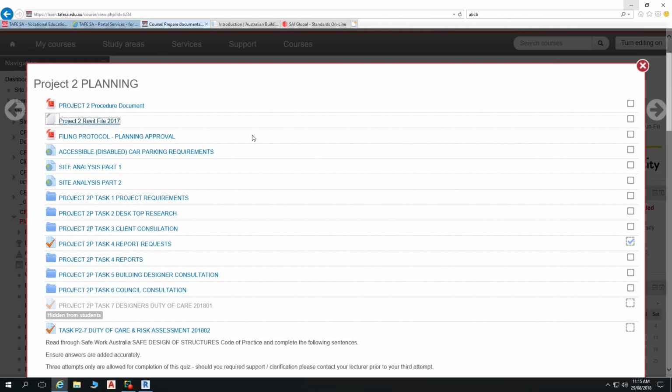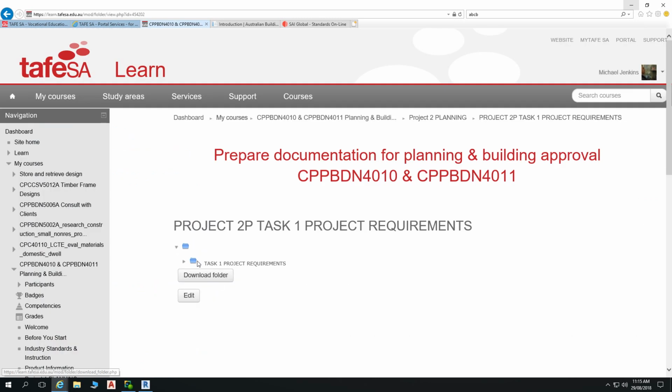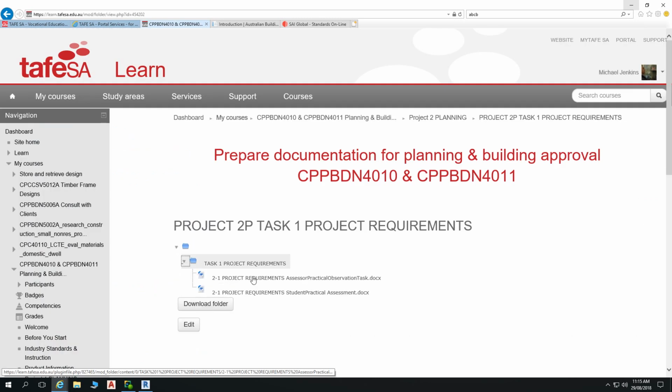So going back to learn. As with our first project, with this project we have task 1 project requirements, task 2 desktop research, and then we're on to client consultation, and then report request. So the same as our initial project.